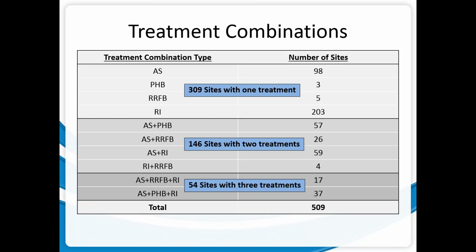Okay, now this slide illustrates the types of treatment combinations that we used in the study. The first grouping there is the AS, the advanced stop and yield sites, the pedestrian hybrid beacons, the PHB, the RRFB, and the raised island. You can see that we did have a certain number, particularly of the raised islands and advanced stop, where that was the only treatment. And maybe there was a marked crosswalk there, but there wasn't one of the other 3 treatments. You can see there are very few of the pedestrian hybrid beacon and RRFBs where that was the only treatment. The reason is that typically when those 2 treatments are used, they're used in combination with either advanced stop or yield or raised islands, and not just the device itself.